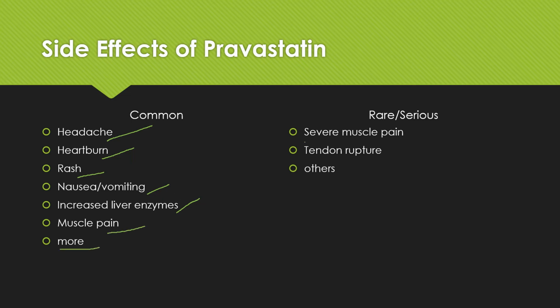What we really want to watch for is that severe muscle pain. You need to contact your healthcare provider right away if you think that's happening. The sooner the medication is stopped, oftentimes the quicker those symptoms resolve. Tendon rupture can occur, and others such as hair loss and weight gain. That happens in less than 1% of people. But if you think you're having a side effect, be sure to contact your healthcare provider.